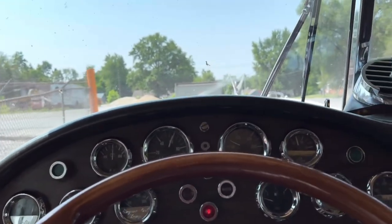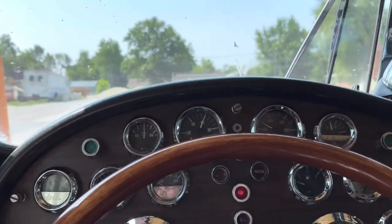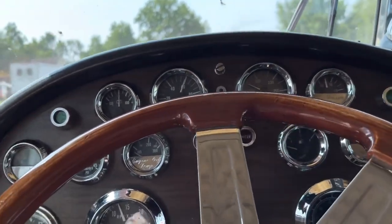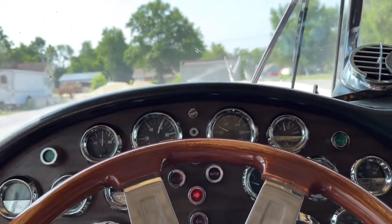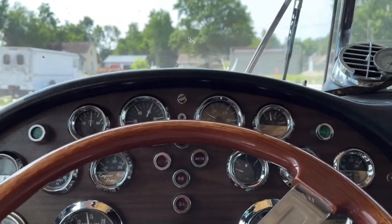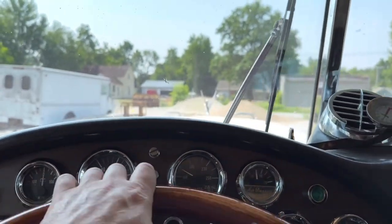So I'm gonna get out and go back in the building and figure out what I need to do to get my paperwork. See about getting the heck out of here, trying to deliver this thing this afternoon. It's about 4.5 hours to where we're going, so we're gonna try it.